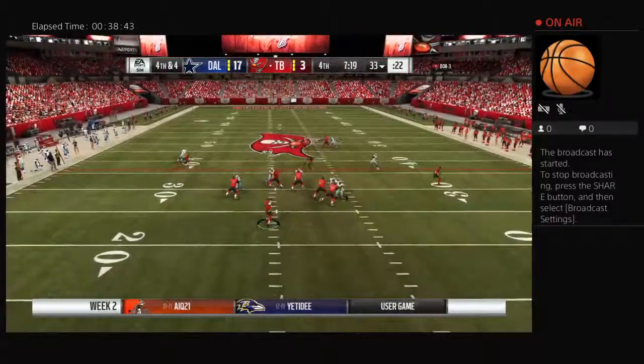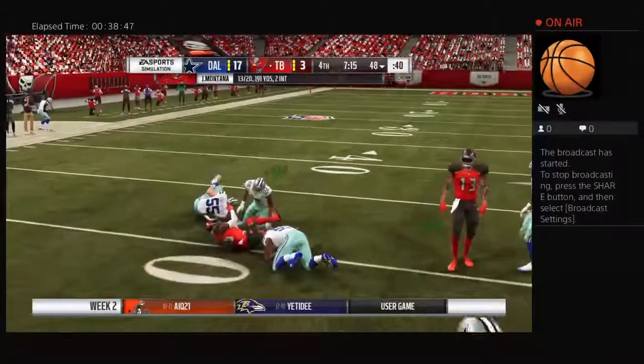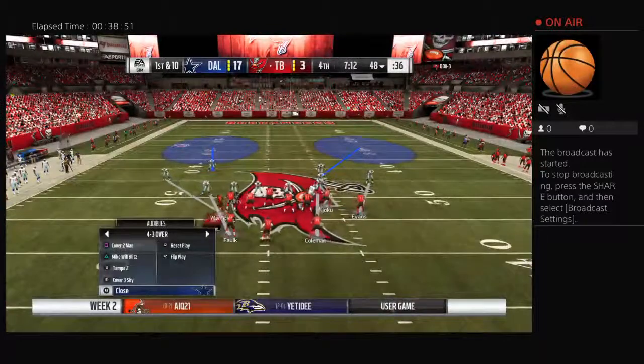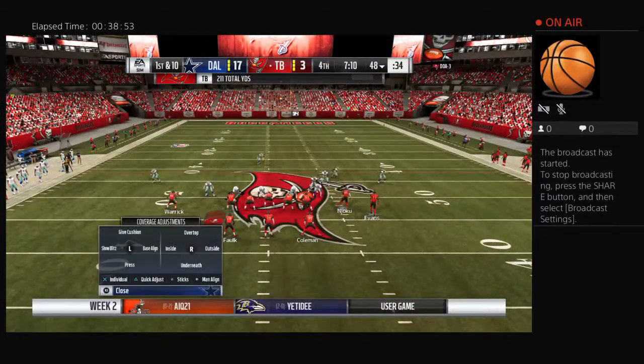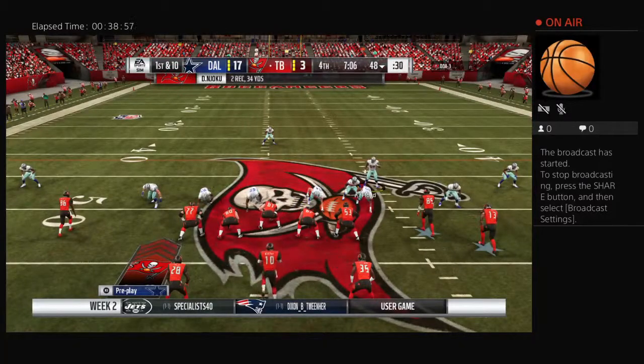As expected, they're going for it to keep the drive alive. He's got his tight end in Njoku. And able to get this one across the 45 before he's brought down. The time to pull out the stops is now, and they convert there on 4th down.